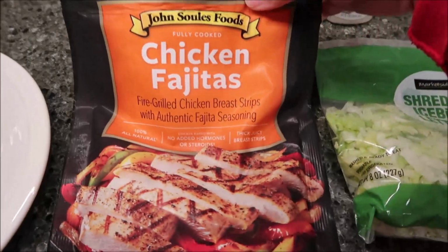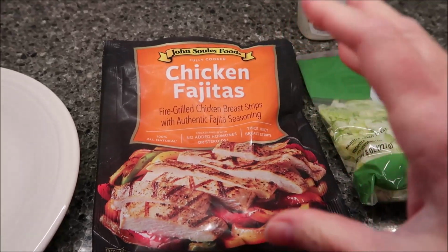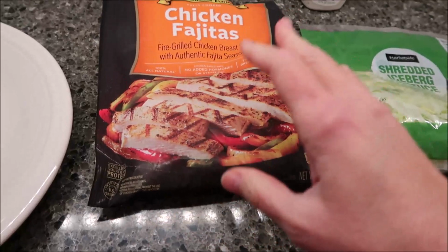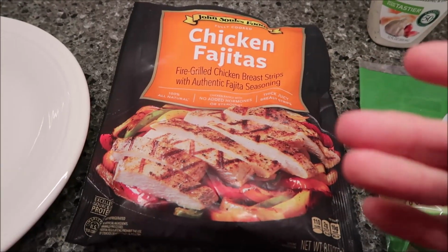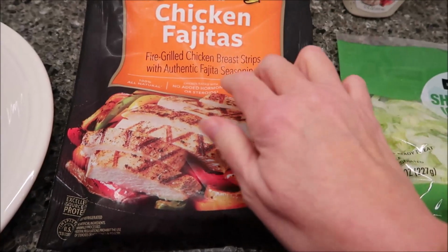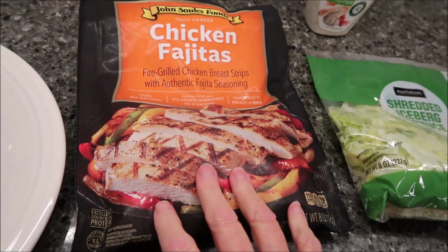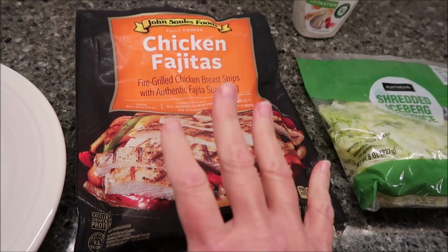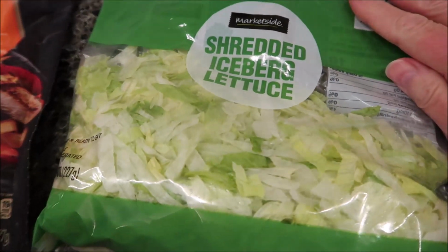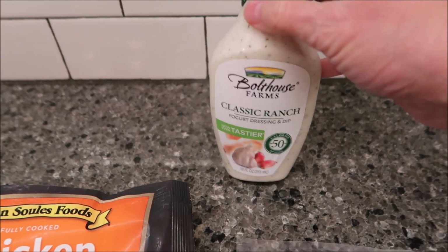Tonight for dinner, I'm going to be having some of these John Soules Foods chicken fajitas. I like the seasoning on the chicken fajitas. So they have like rotisserie chicken, and they had another kind of chicken too, maybe a chicken breast or something like that. But I like the seasoning on these. So I heat these up in the microwave. You heat them for like 1.5 to 2 minutes on a plate. You cover them. And then I put it with just some shredded lettuce and some Bolthouse Farms classic ranch dressing.